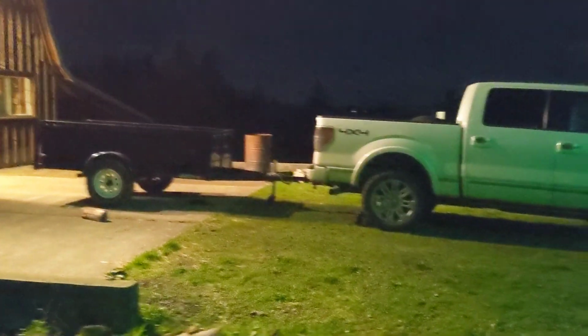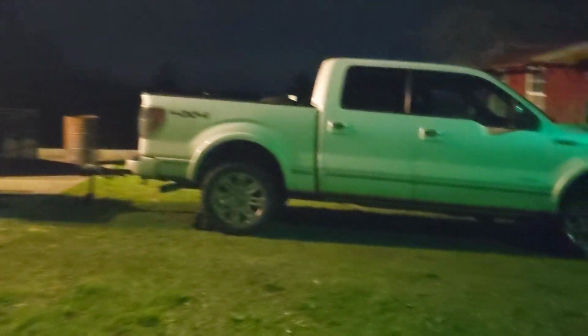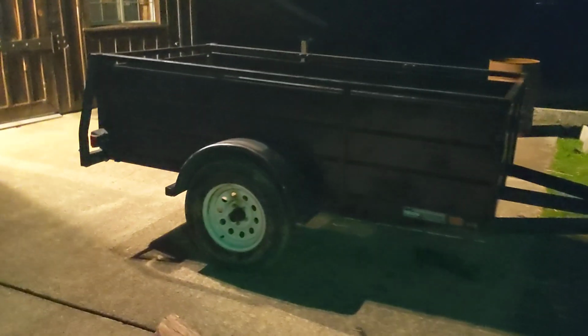Alright, quick update video here. So it's Wednesday night, tomorrow is the big day. I'm taking the day off work and I'm going to pick up the new engines. That's right, 2 engines. It's going to take 2 trips in this tiny little trailer. I'm actually not sure this trailer is going to survive.